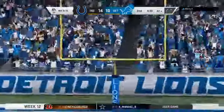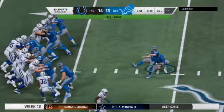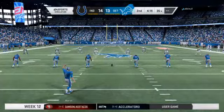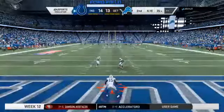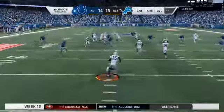And this is good. He got just enough to clear the crossbar as he drops it in from long distance. And the lead is down to 1 now at 14-13. These kickers now, it's like we take them for granted. Kicks like that used to be such a big deal, and now you just expect them to make it. Yeah, you're exactly right, and we shouldn't take them for granted.